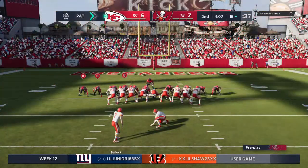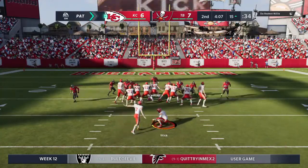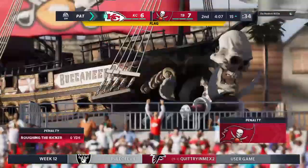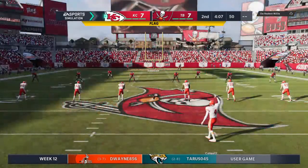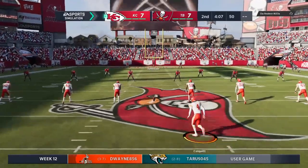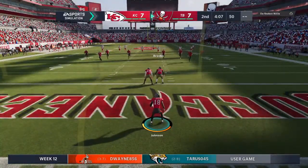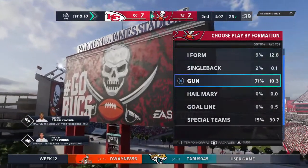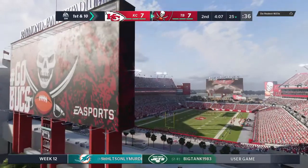Randy Bullock lining up for the point after. They had to go to the monitor, get an extra look. That's what the technology is for. And this touchdown will count. So they will accept the penalty and move forward. So all even at 7 now as they kick it away. And this will be a touchback as that sails over the end line, at their own 25-yard line.